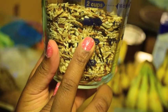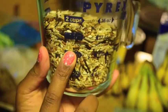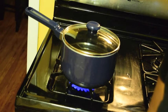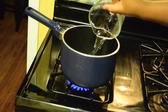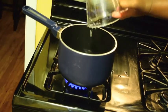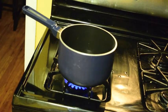For the cheesy vegetarian brown rice casserole, we're going to start off with about 1.5 cups of brown rice to give us 4.5 cooked cups of rice. This is quite a bit of rice, so we're going to get a deep pot. Pour in about 2.5 or so cups of water. Make sure you have enough water, guys, to soak up all the rice. You don't want it to be too dry or undercooked.